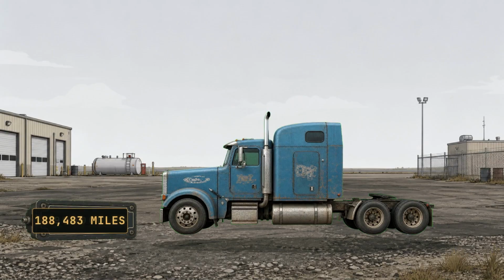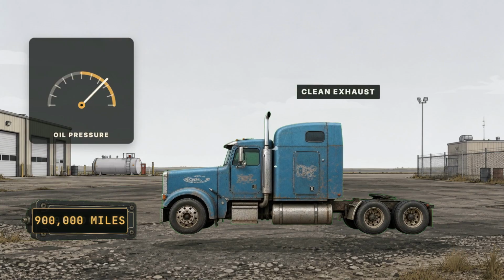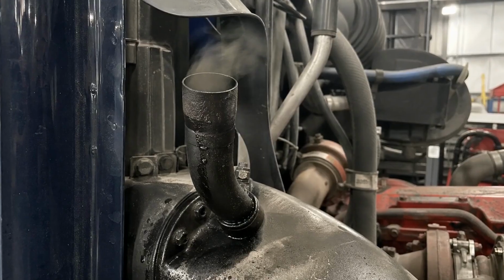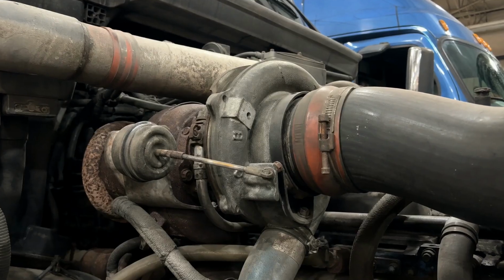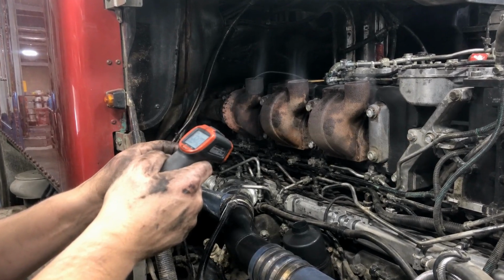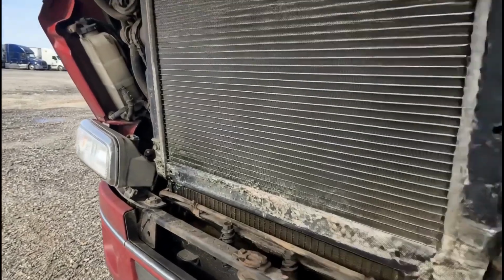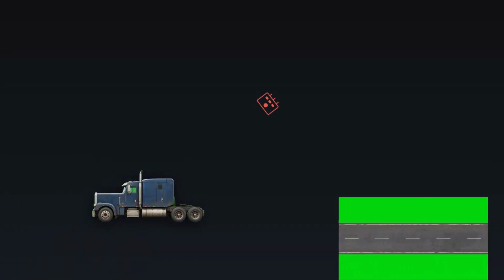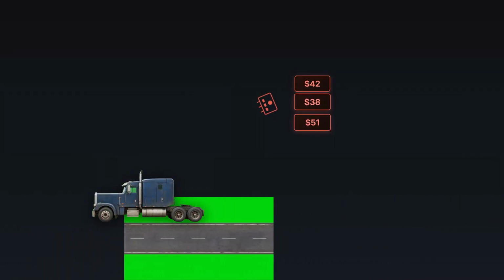A tractor with 900,000 miles may still have strong oil pressure and clean exhaust at idle. Then it reaches a long grade with 80,000 pounds behind it. Oil consumption increases, blow-by becomes more noticeable. The turbocharger struggles to build boost. A marginal injector creates more heat in one cylinder. A cooling system that looked acceptable in the yard can no longer remove enough heat under load. The engine may not fail that afternoon. It may simply begin charging the owner for every mile.